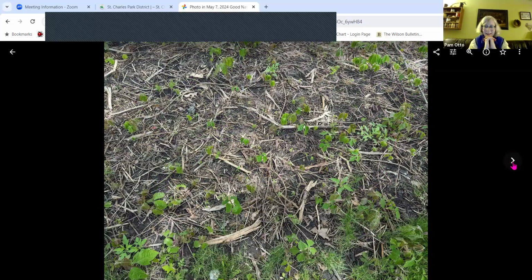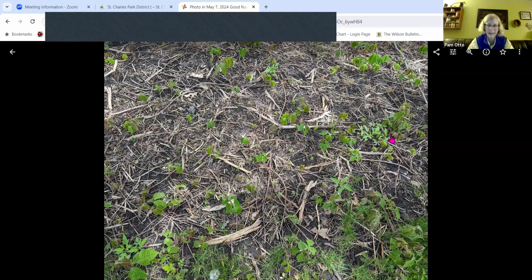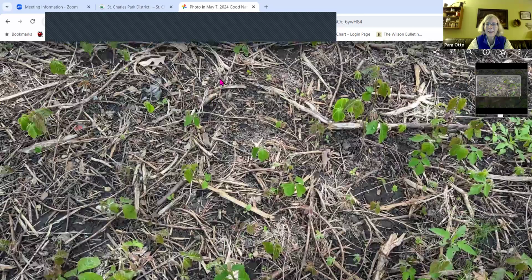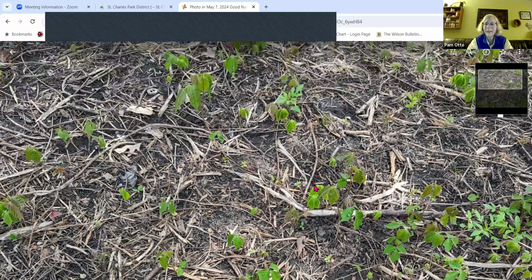Now this is another area undergoing some renovation, also at Johnson's Mound. So you can see again the large pieces of shredded trees. Probably buckthorn, honeysuckle, maybe some box elder. But in this case, rather than delightful little spring wildflowers, we have a lot of poison ivy. This is right next to the parking lot at Johnson's Mound. Leaves of 3, let it be.